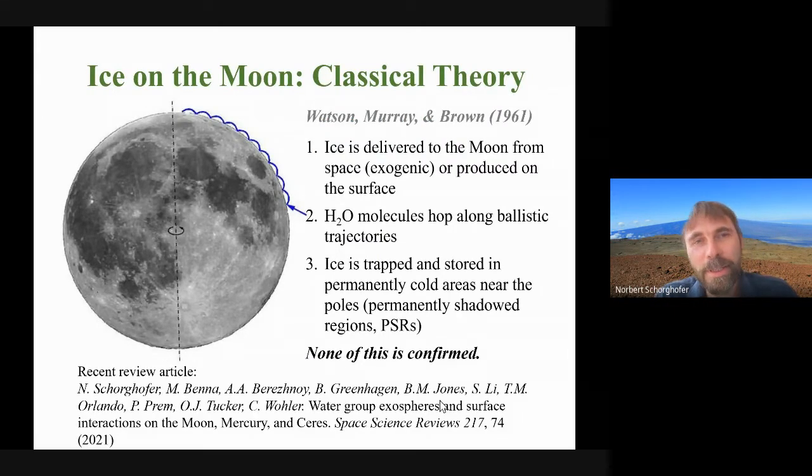So here there is this old classical idea of why there should be water on the moon, and it really goes back to 1961 by Watson, Murray, and Brown. And there are some sources of water. We are not sure what the primary source of water is or how big it is, but there are certainly some sources of water. Then we believe they migrate. Water molecules migrate because at thermal speed, we're gravitationally bound, so they will hop around, and a fraction of them will fall into these cold traps in these permanently shadowed regions near the pole of the moon, and so there should be ice accumulating in these areas.